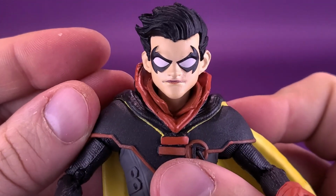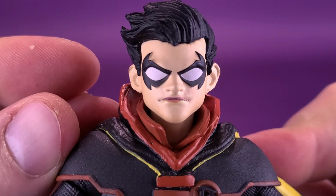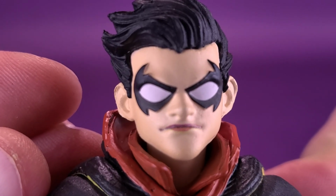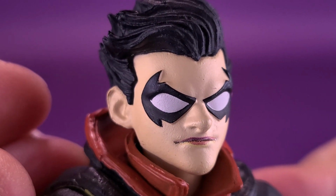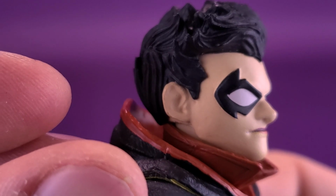Now looking at the articulation, though, for Damien Wayne, we're going to start things off, of course, as we always do. Why are we getting so close to the camera? Again, one last look at the head sculpt right here. Very, very cool looking head.